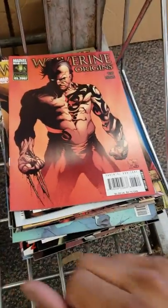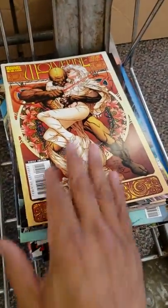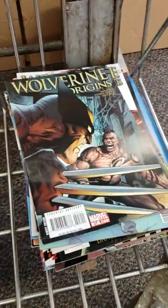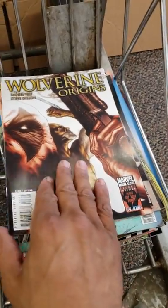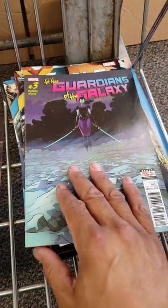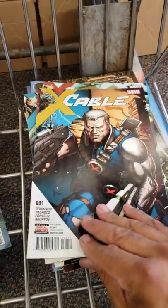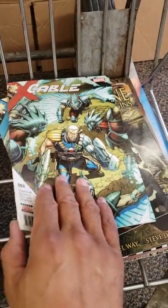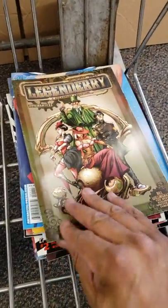Number 15. 13, 11, 9, 7, 5, 36, 27, these are really cool covers, 23, 21, Guardians of the Galaxy 3, Cable number 1, Cable number 3, Cable 2, Wolverine Origins number 3, Legendary number 1.